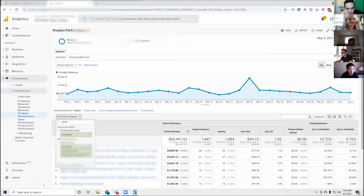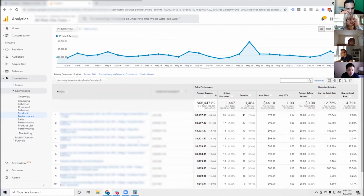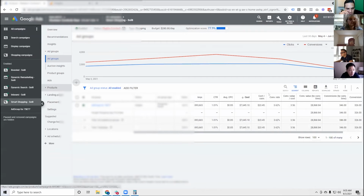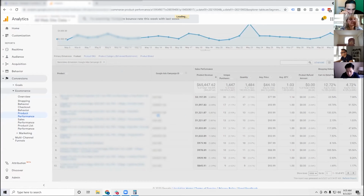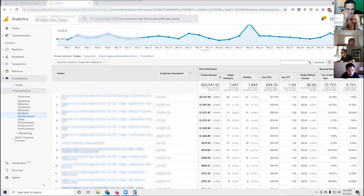Cool. Type in campaign here in the secondary dimension. You can use Google Ads campaign ID 1140. Remember, 1140 was our smart shopping campaign. So when we look inside of 1140 and we say, awesome, now let's look at the products. We sold 154 of the amethyst purple, turquoise blue. So we have to find amethyst purple, turquoise blue. Row 9. Yep. Thank you. So amethyst purple, turquoise blue.